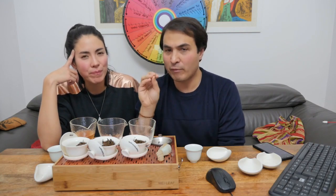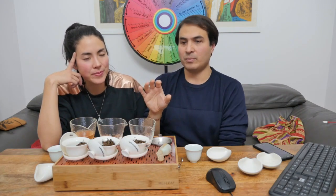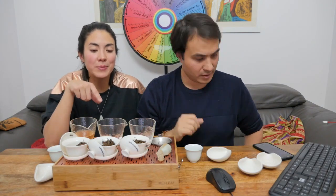That's delicious. Sounds like a monocle boss. It's kind of like a monocle boss, but it tastes like an aged monocle boss, and it's got a bit more fruit than monocle boss. Yeah. Okay. Definitely more fruity. That's really yummy.